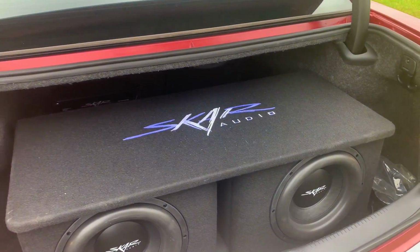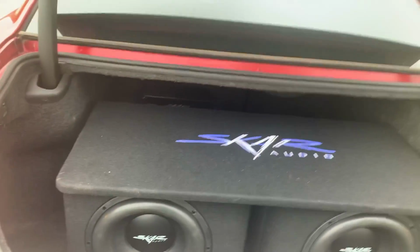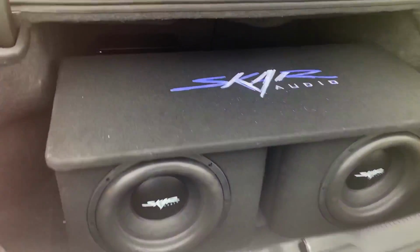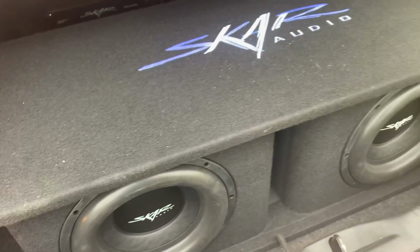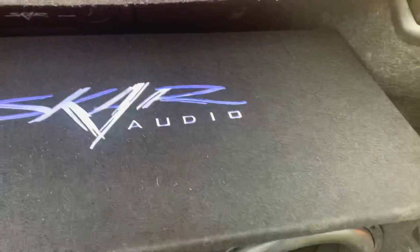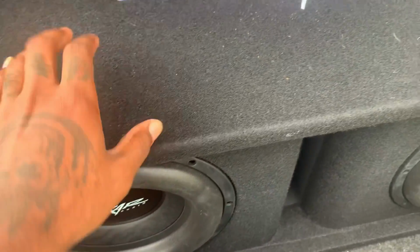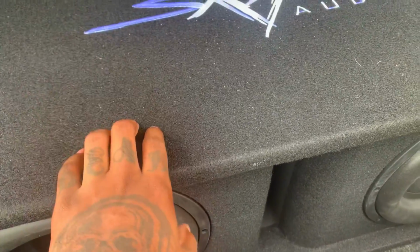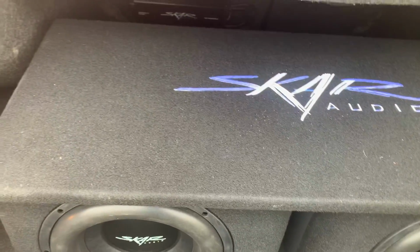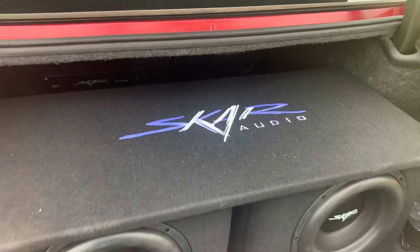I honestly did not expect them to be this loud. These are much louder than the Kicker subs that I had in my Hyundai. I don't know if it's just because I have a better sound system in this car or what. The Kicker subs were 12 inch dual subs as well, and these are dual 12 inch subs. I know these are 2400 watts, but I don't know if the Kicker subs were 1200 or 2400. But either way, these are way louder.